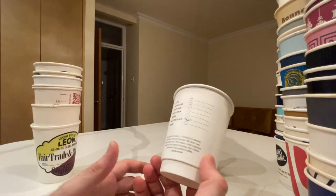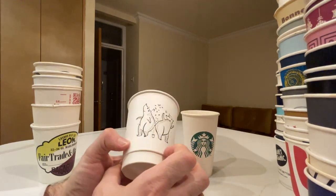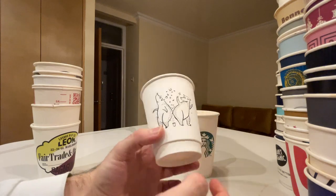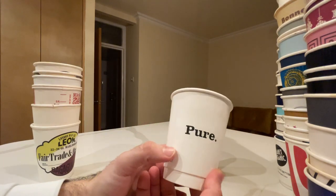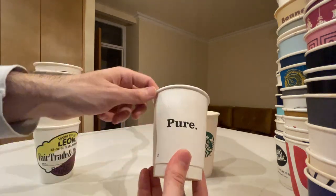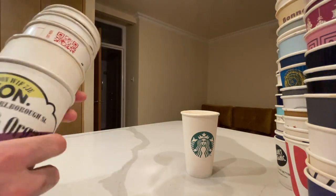Oh, Pure. Hello, Pure. Very well-known brand. Cute coffee cup. Looks like chocolate inside, actually, not coffee. But I do remember them being okay coffee. It's not special. It's basically like Gales. I would say this is just like Gales. I don't see a difference.